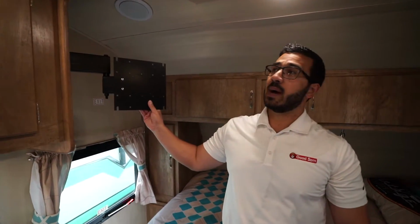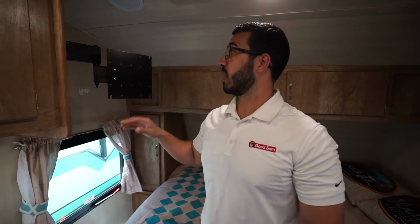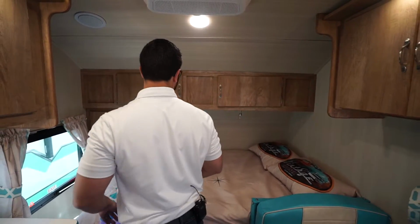This one has a TV mount. This TV mount, the arm itself is removable, so you can take this out and carry it outside. We'll see that when we go out there. But that gives you a spot to mount the TV. The connections for that are right up on the wall there as well.